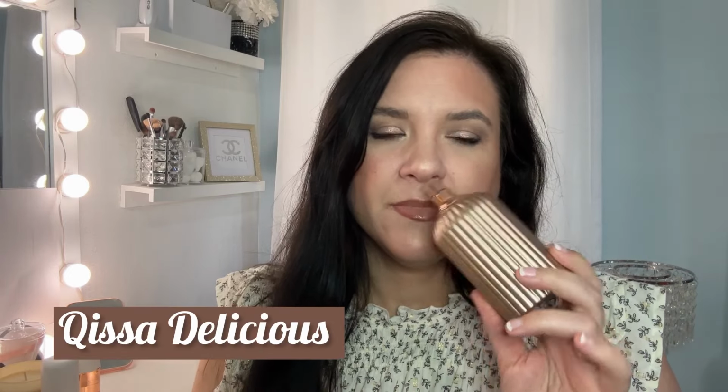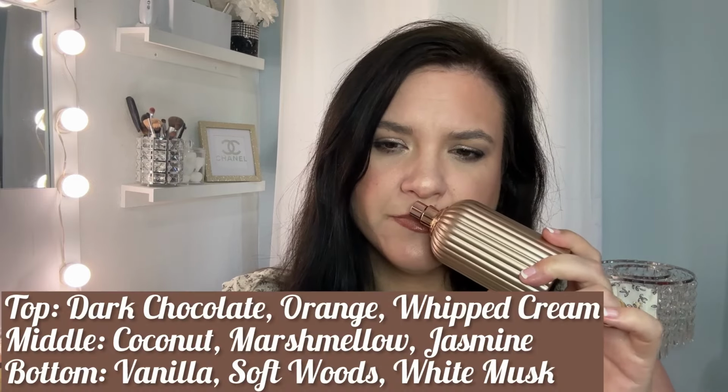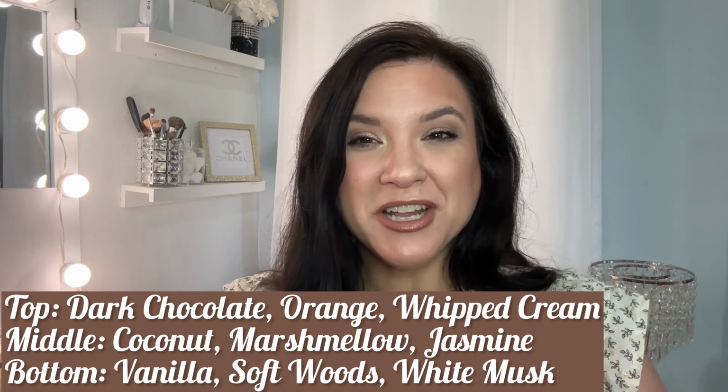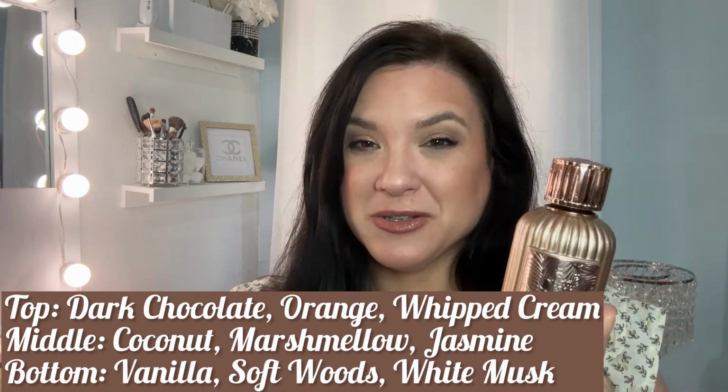It's so good. One of my favorites too, I absolutely love both Qissa. I've tried Qissa Pink and this Qissa, and this one still is a favorite. Also, this one's a little more on the vanilla, but slightly more like sugary vanilla. I'm going to put the notes for you again for this one.